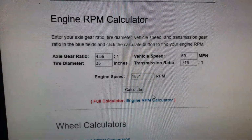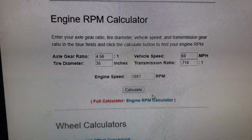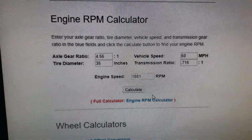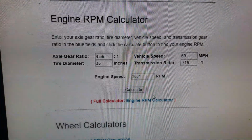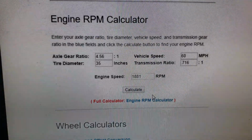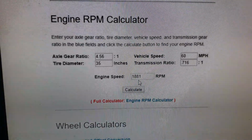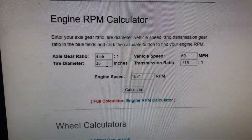So if you're going 4.56s on 35-inch tires, you're a little bit better than factory, but not really. Now, again, keep in mind the 4th gear thing on stock gears. So you're at 1,800 RPMs with 4.56s.